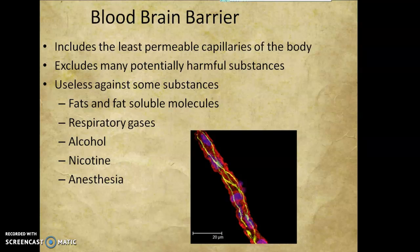All right, so with that, the blood-brain barrier is super important when it comes to protecting our brains chemically, because it works against a lot of things, keeping the wastes and other toxins away from it. It is useless, though, against some substances.